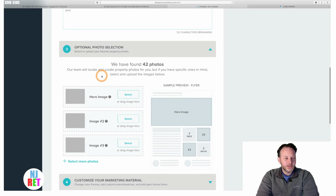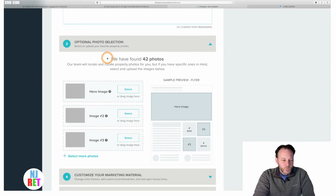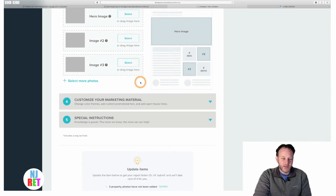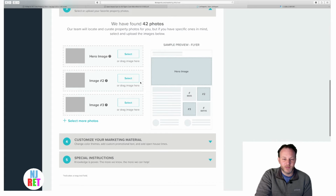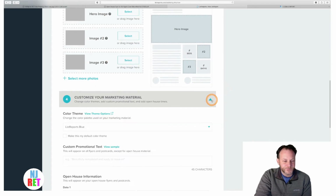Down in section number 3 for photo selection, ListReports will automatically curate and pull property photos from the MLS. However, if you are the listing agent, I do recommend you take the time to manually add the high resolution pictures, as the photos from certain MLSs may look a little grainy. They get constrained and downsized on the MLS just by default. But we're going to go ahead and go with the default pictures that ListReports is going to curate.